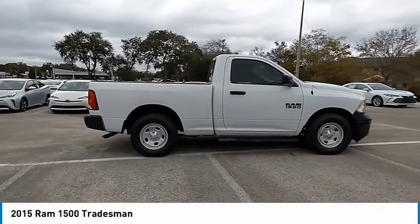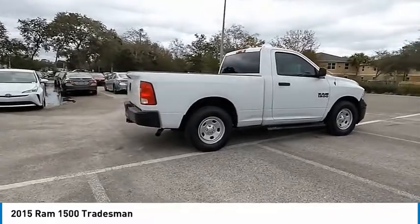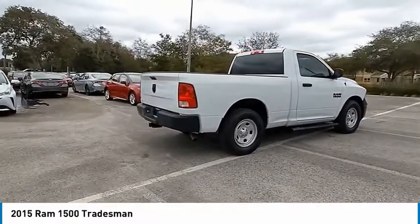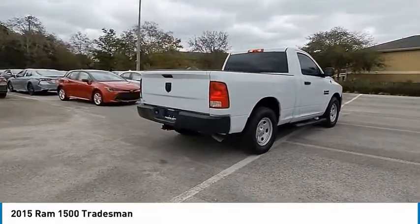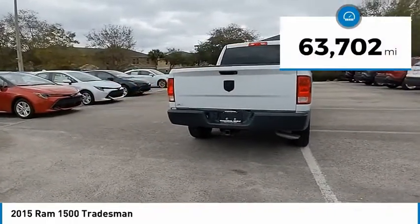Ram 1500 went against the Chevrolet Silverado, Ford F-150, and Toyota Tundra, which are all excellent trucks in their own right. The Ram took home the prize for its well-rounded strengths. This vehicle has less than 65,000 miles.